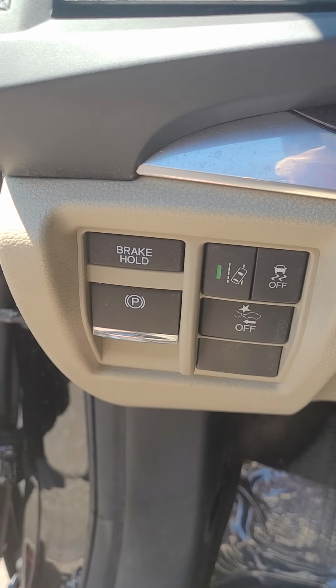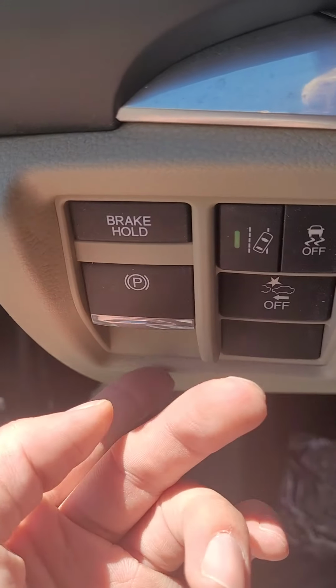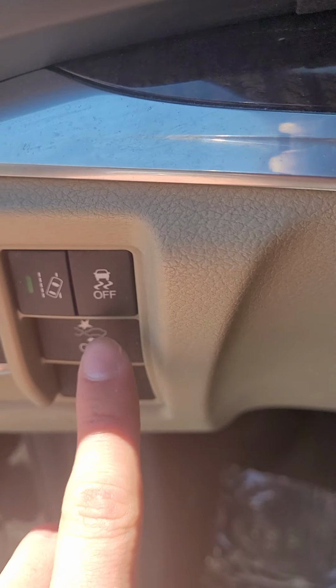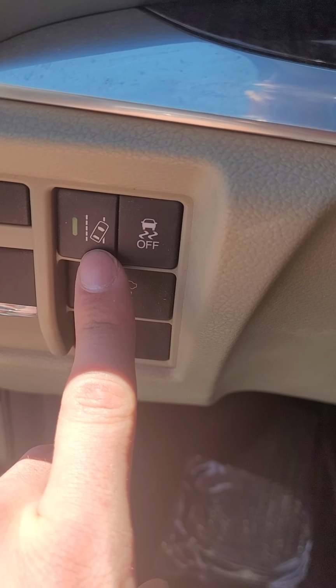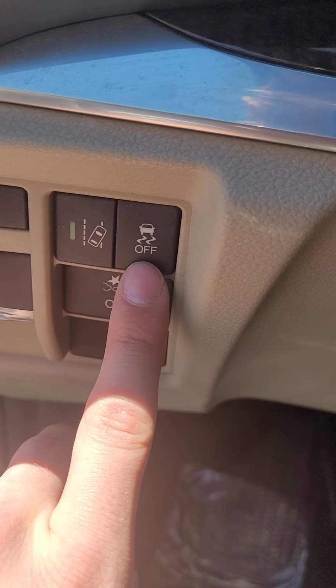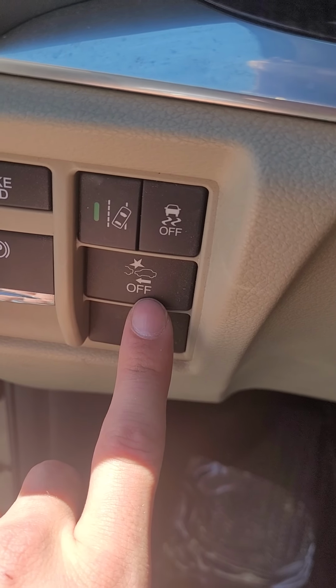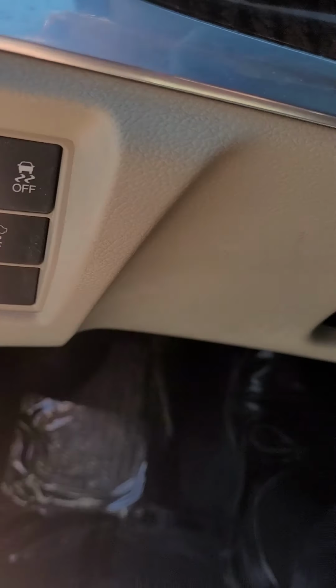This is the electric parking brake. When I have my foot on the brake, I press it down to engage it. And then it pops up the little parking sensor right there. And then you can pull it to disengage it. This is road departure mitigation warning. That gives you an audible warning when you go over the lines on the road. Traction control, forward collision mitigation system. That one gives you a warning if you get too close to the vehicle in front of you.